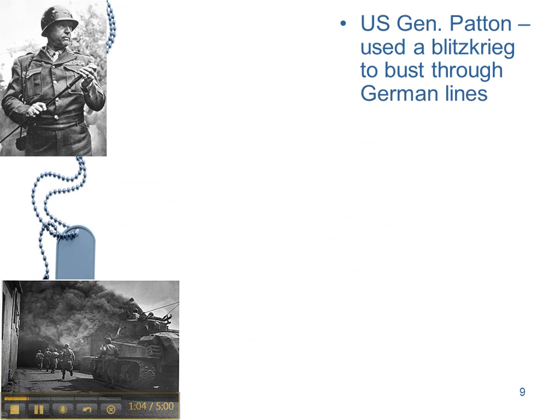Also, once we had taken the beach at Normandy, we relied on a guy named Patton. He used his own blitzkrieg methods, his own moving fast. In fact, he used to be called Guts and Glory Patton, meaning the soldier's guts and his glory.